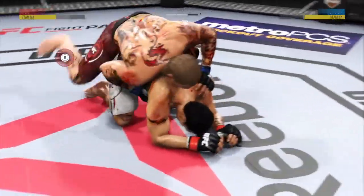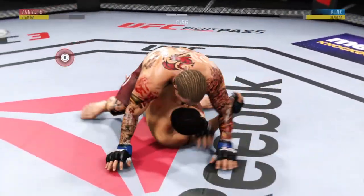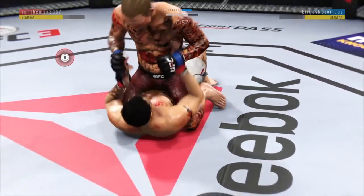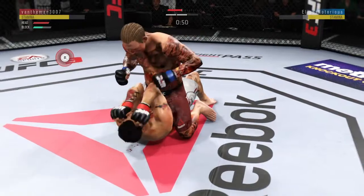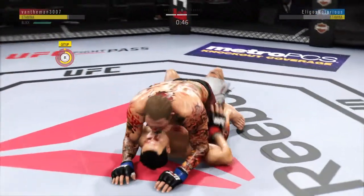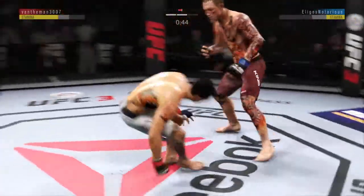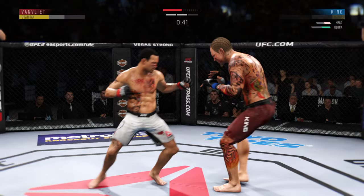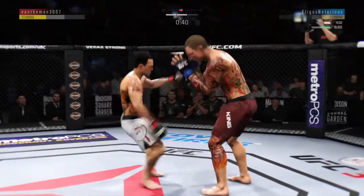Under a minute now to go in round two. Full mount. Excellent posture. He's doing a great job of moving and transitioning here on the ground. Well, he gets up again here, but he looks hurt. He's in a lot of trouble.